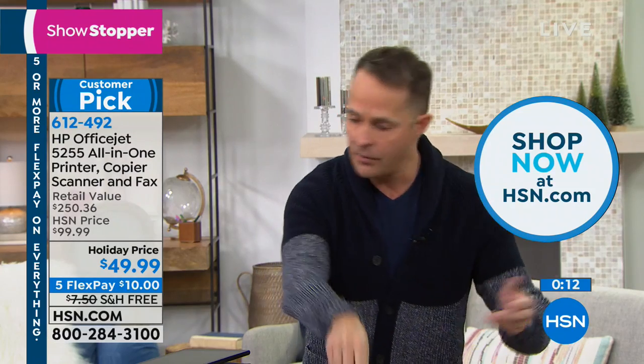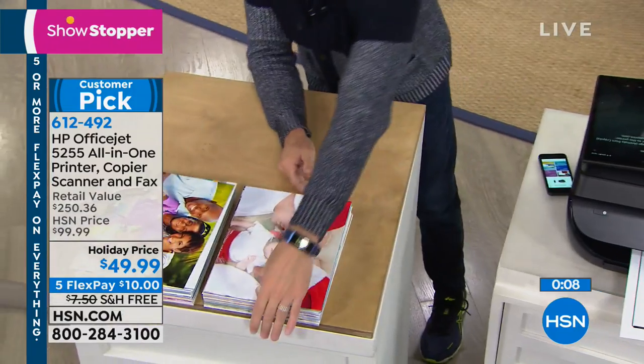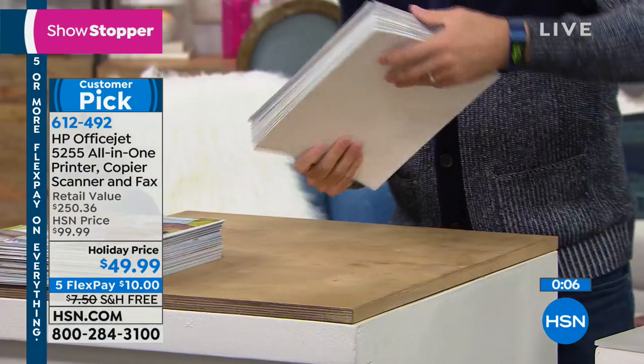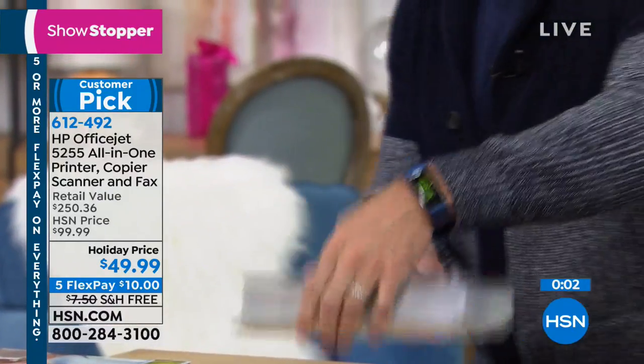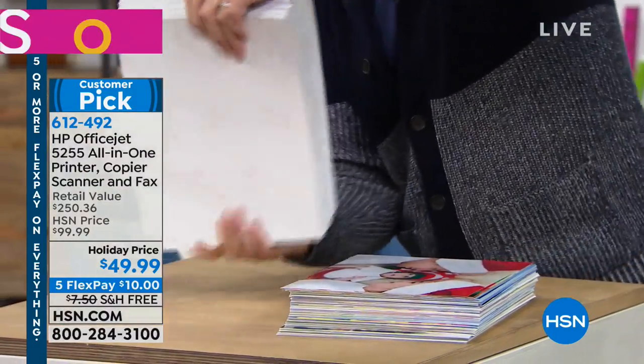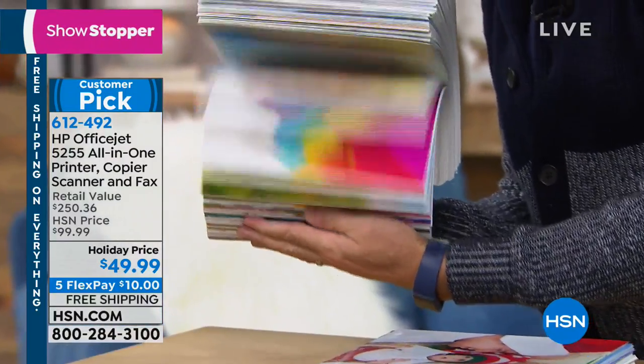Number two, I'm going to set this down. Come over here with me for a minute. We're including a full month of HP Instant Ink. You see all the photos that I have here. I can't even hold them all in one hand. This is how many photos you're going to be able to print with one month of HP Instant Ink. About 300 photos. That's included.